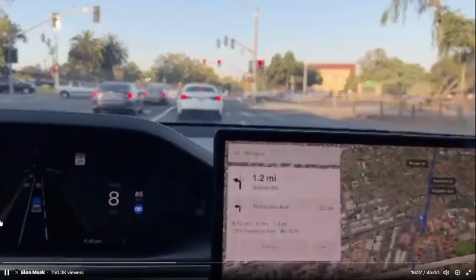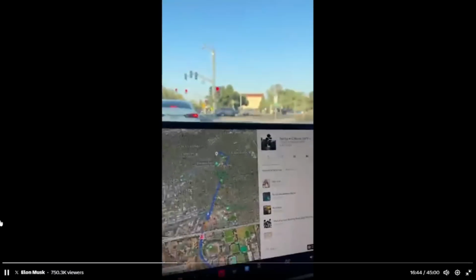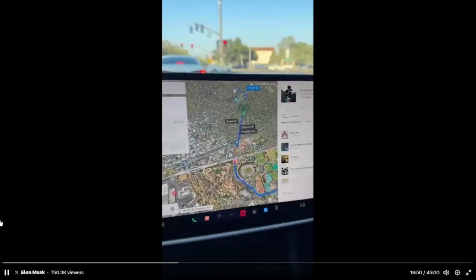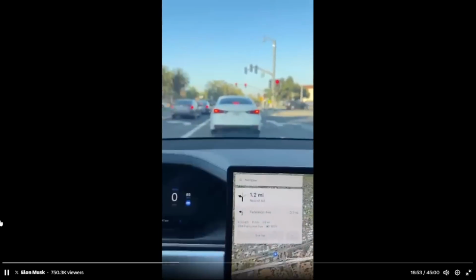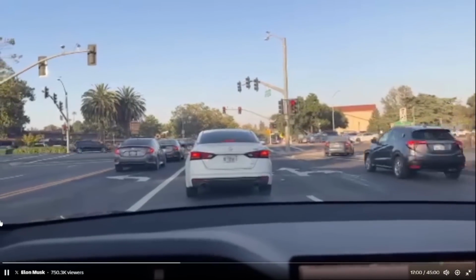So we're headed here. I have not intervened once, and the drive has been butter smooth.